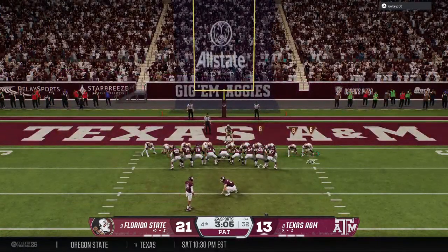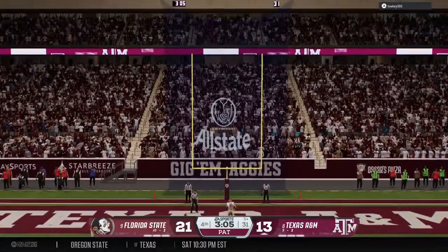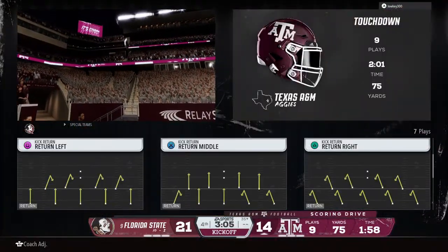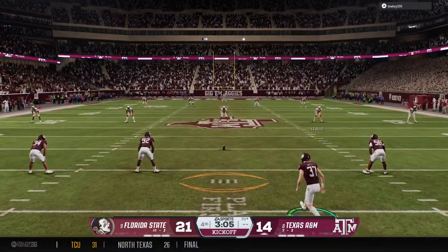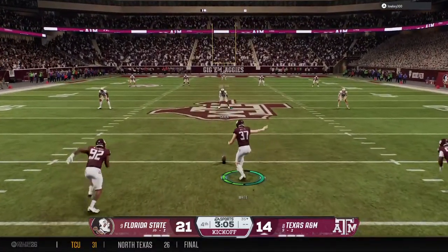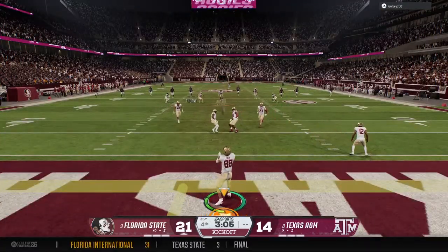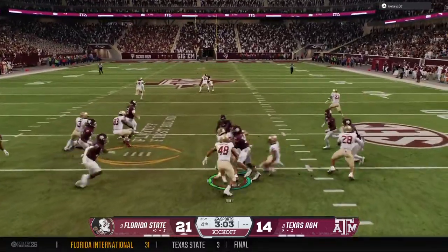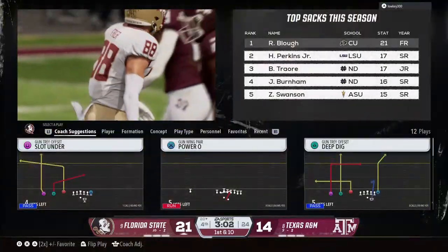And they'll set up with a PAT. PAT up and good to get a little bit closer. Got momentum after scoring that touchdown. Now the kickoff team out there to kick it away. He's going to return it from deep in the end zone. It'll be tackled right at the 20. That's a good job by the coverage team.